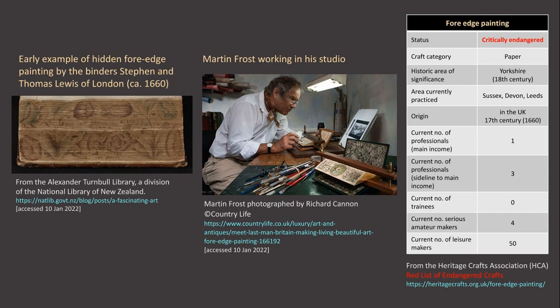The picture on the left shows an early example created by the Lewis brothers, bookbinders in London. The image in the center portrays Martin Frost working in his studio. Accredited with more than 3,500 paintings, he is arguably the most famous fore-edge painter in activity.